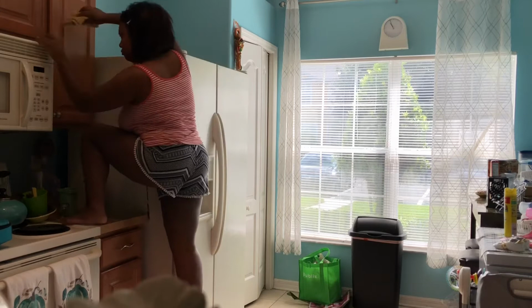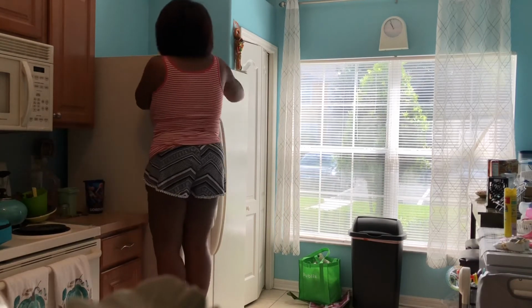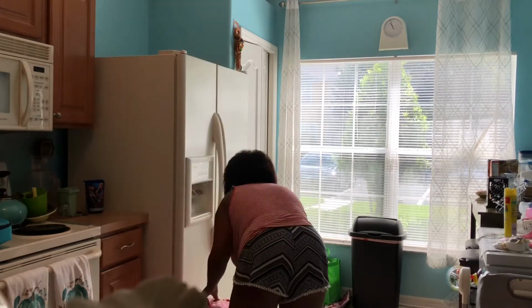So I decided, maybe I should, nope, I shouldn't do that. I have a really bad knee lately. And then I realized, oh wait, maybe I should dust this. Ugh, squirrel, as I'm cleaning.